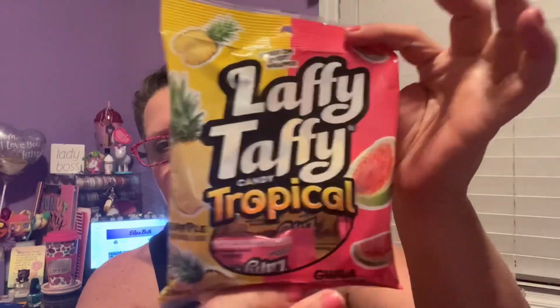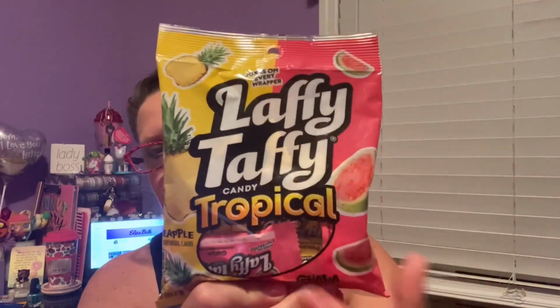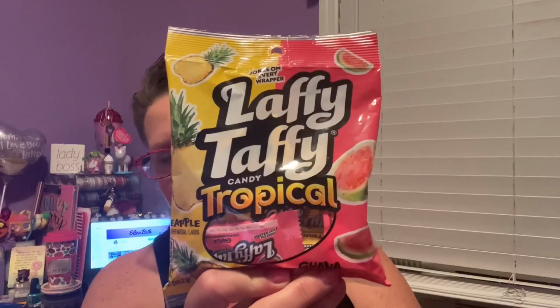I also found the flavor pineapple and guava. I was like, ooh, look at that. I bet that's gonna taste yummy. So I grabbed me a package of that too. Expiration date is February of 2021, and this is also a 3.5 ounce package.